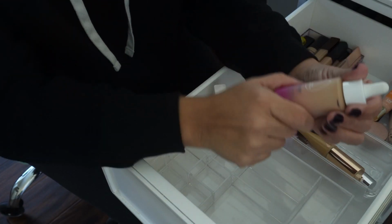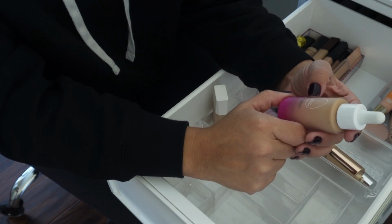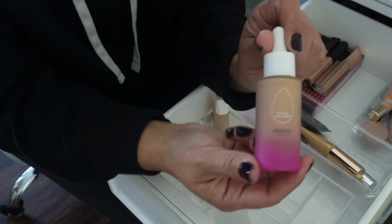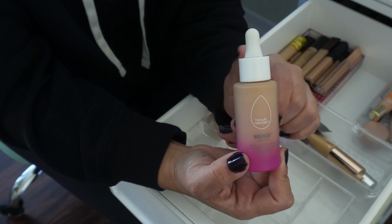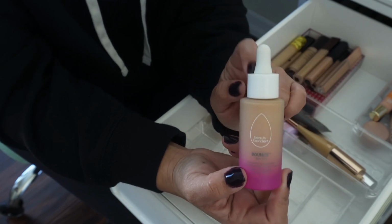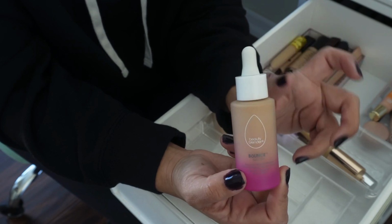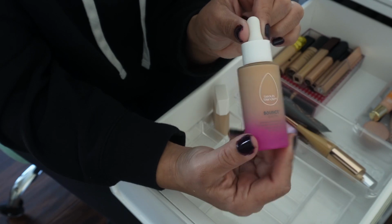And down to the last two. This one is new to my collection this year as well. This is the Beauty Blender Bounce Skin Tint, and I have the shade Medium 2. This is beautiful, very lightweight. It gives you a lot more coverage than I initially thought it would. This is very milky and a very wet formula, which is great for my dry skin, but it gives beautiful coverage without looking cakey.